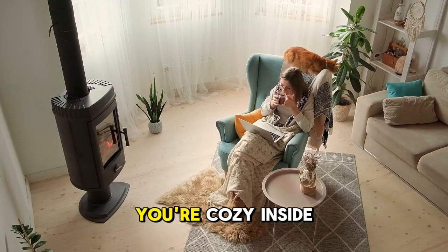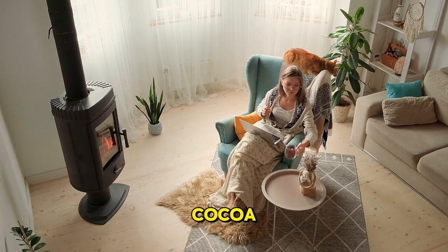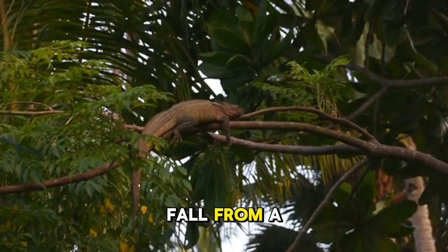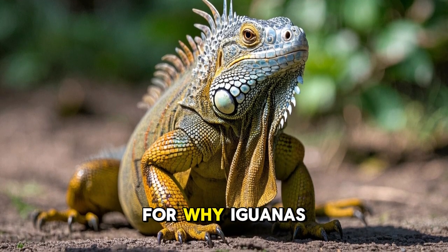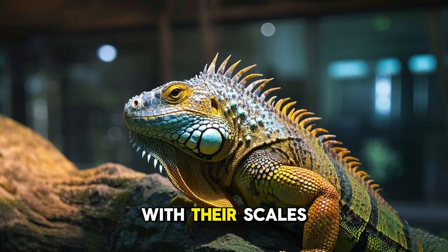It's cold. You're cozy inside your home, sipping some hot cocoa. Suddenly, you hear a crash outside. You look out the window and see an iguana fall from a tree. You might think that it's just a clumsy lizard, but there's a more interesting explanation for why iguanas fall from trees when it's cold, and it all has to do with their scales.